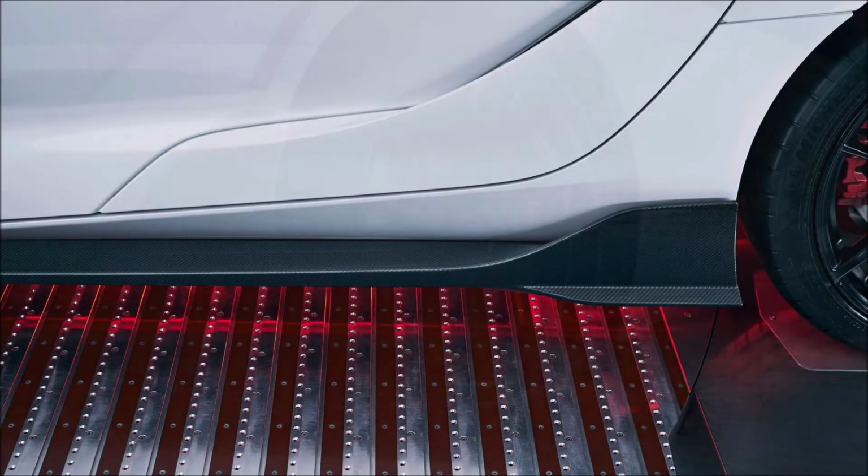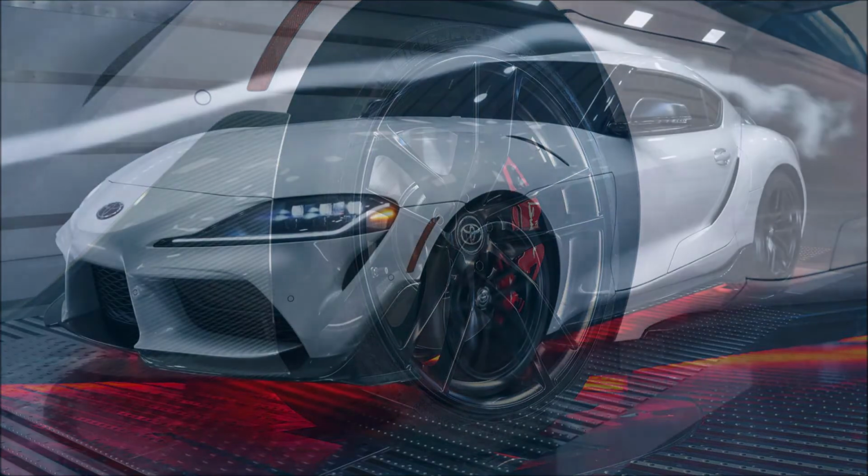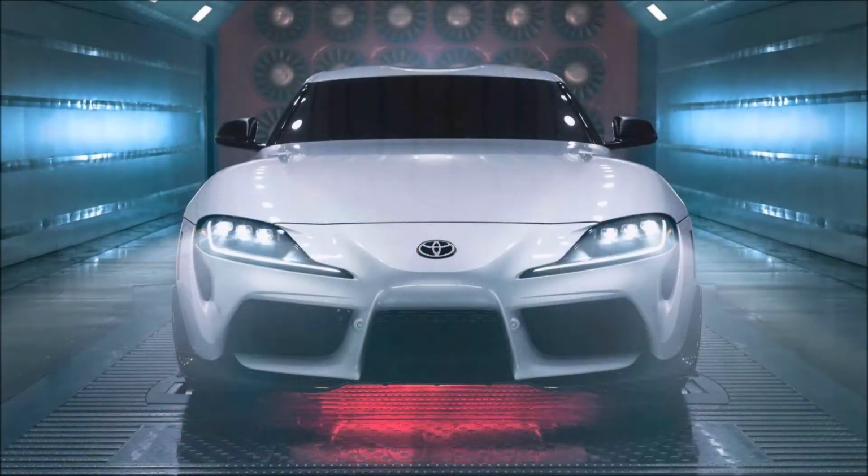Now, you get a free driver's training package that's offered to all Supra buyers for 2022. Owners will get 1-year complimentary membership to NASA. No, not that one. It's the National Auto Sport Association, which includes a full day's instruction comprising of classroom-based and on-track tuition.